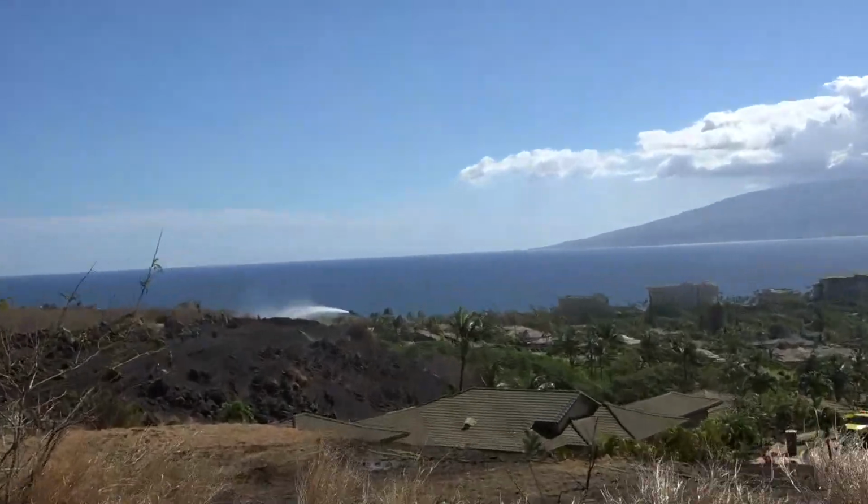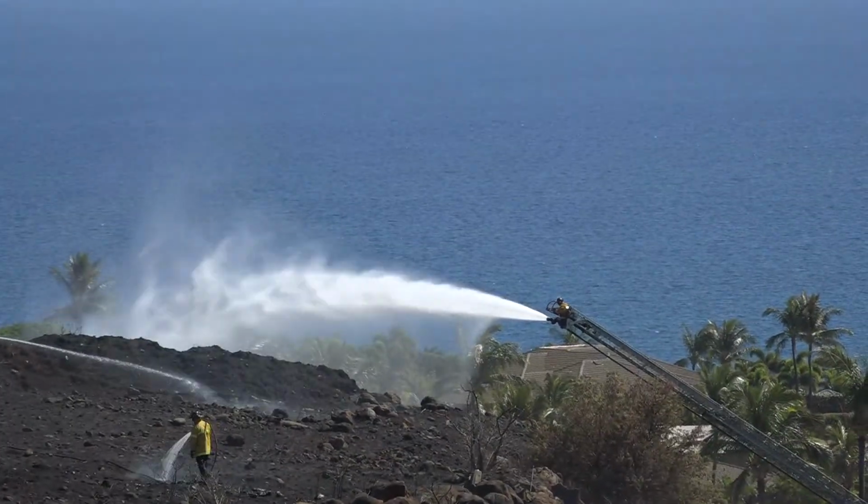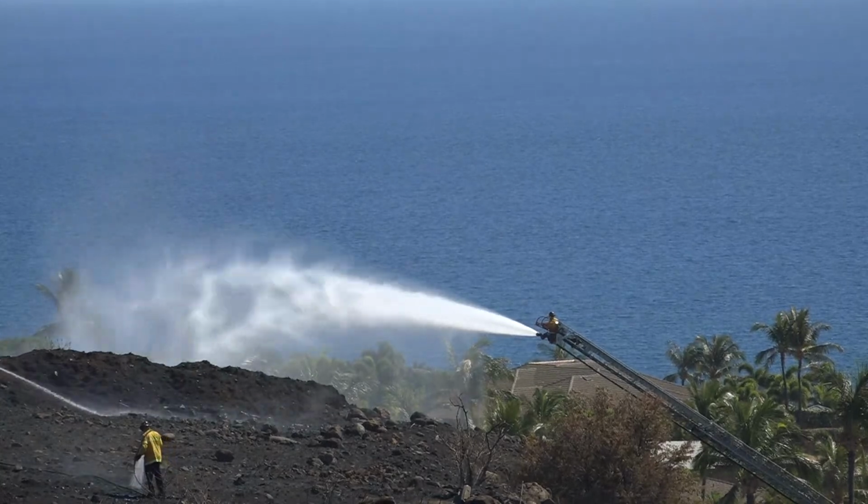Firefighters on the scene doing what they do best, and that is put out flames, avoid danger, save lives, save property, and that is exactly what they're doing here in Kaanapali.